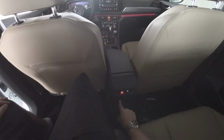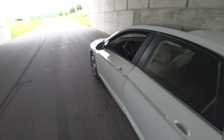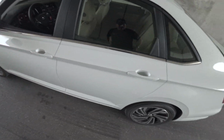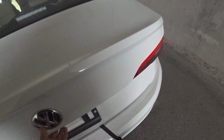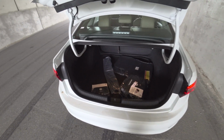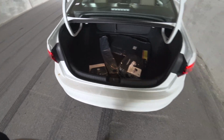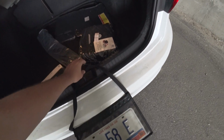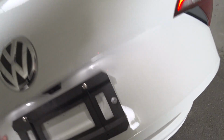Great amount of rear seat room. You do have heated seats, and it is extremely easy to get in and out. Trunk space is great. I really don't like opening the trunk with these plates, but I'll show it anyway. I mean, look at that. That's awesome. Especially for the segment.